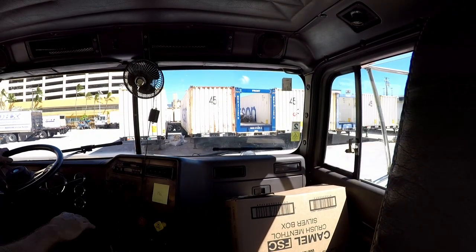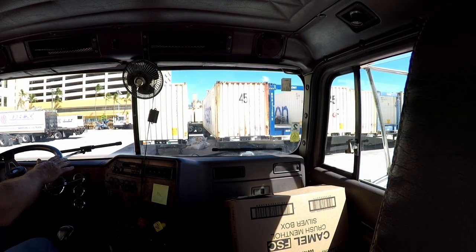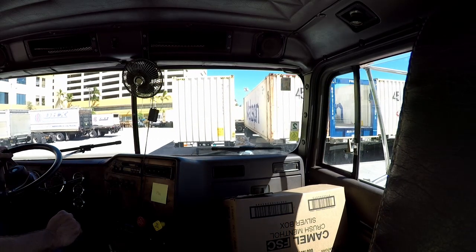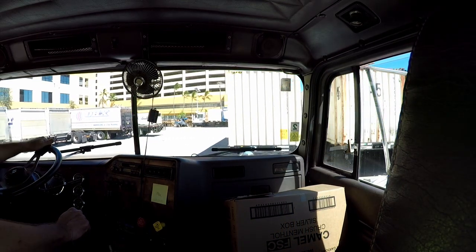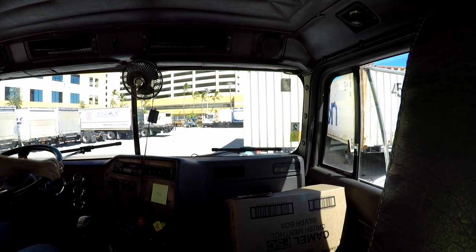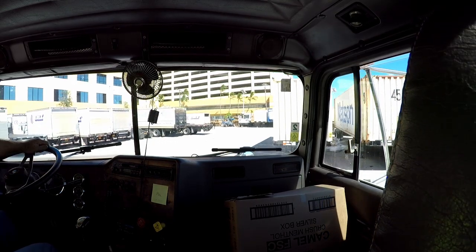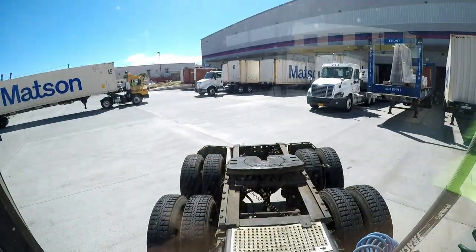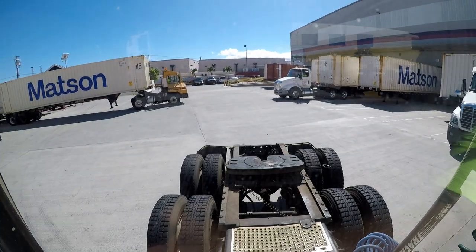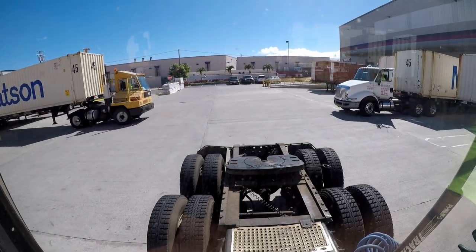Cigarettes that was returned by the grocery store distribution warehouse. I didn't deliver this stuff, but somebody else did, so they wanted me to return it. The amount of paperwork involved in that is mind-boggling. So we're going to go double park over here on 1. Go inside and get this paperwork done. Then we will be done for the day.